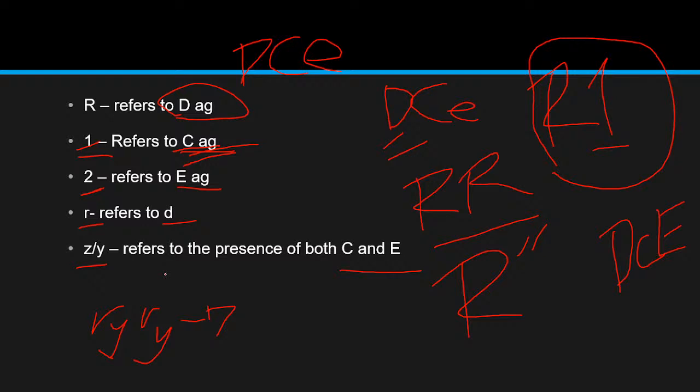Nina is actually familiar with the terminologies. So do I need to explain, or do we need some more practice? Can we move on? Can we move on, guys? I'm asking people.